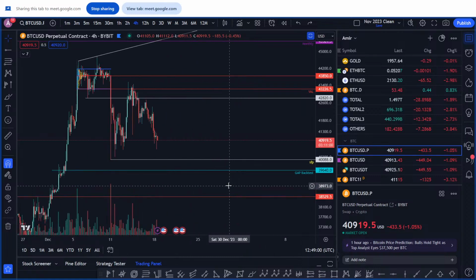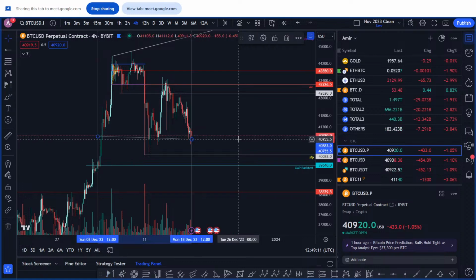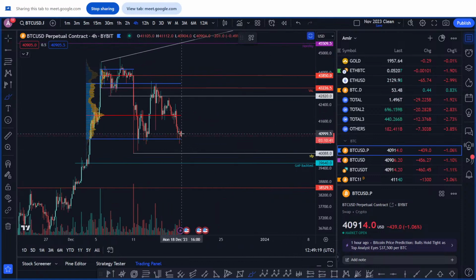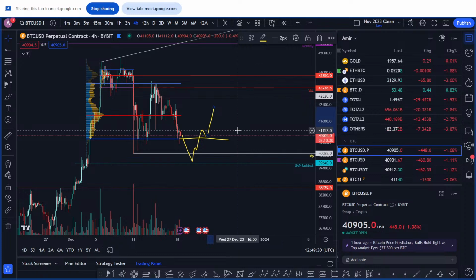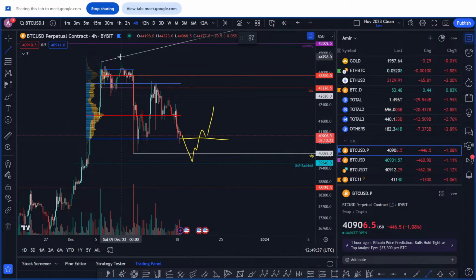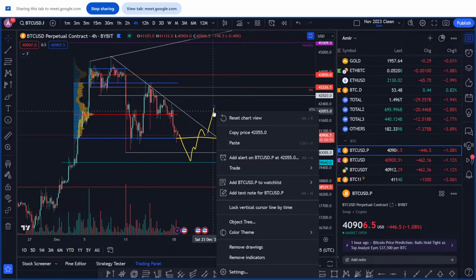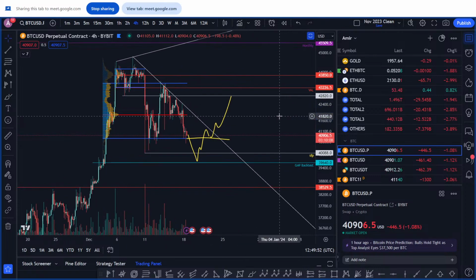What's the sign of strength? Well, yeah, I mean, if you want a sign of strength: SFP, fill the gap, come back into the value area, go up. Then you have some kind of really messy trend line here as well. And break it and go up. What do you think? Yeah, I like that.